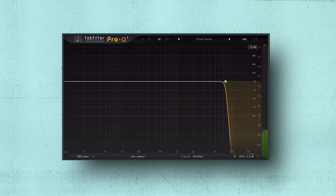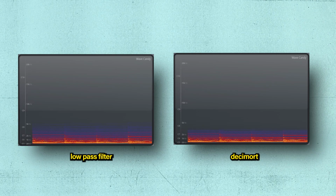Now let's use that same technique with a high pass filter. Let's look at the wave graph and how different it is. Notice how that decimator completely cuts the signal, which essentially gives it that washed effect. But you can also do this with other sounds.